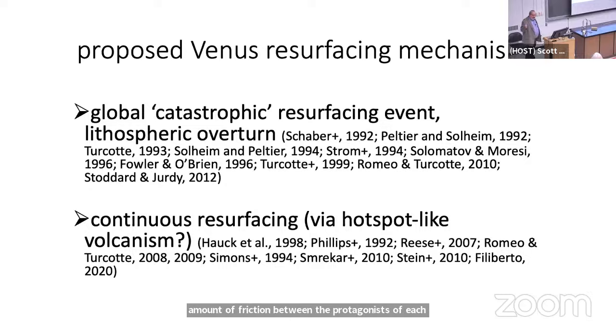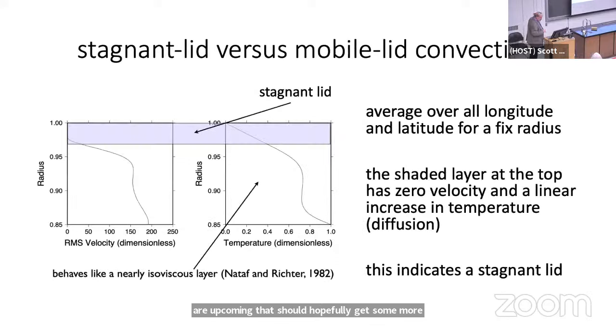And frankly, we're not going to resolve them until we get more data. There's a couple of NASA missions that are upcoming that should hopefully get some more data that I might talk about at the end. But I want to remind you of something that those of you who've talked with Julian Lohmann certainly know about.